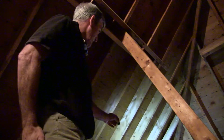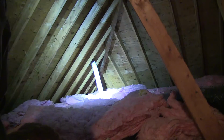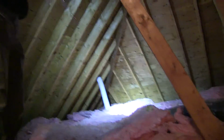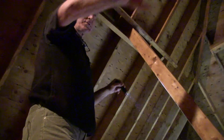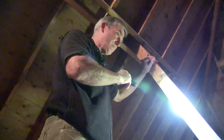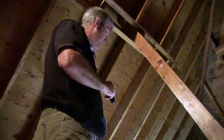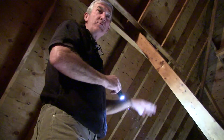Also, I'm looking at the area where one of the bathroom fans comes up through into the attic space, and looking around that vent fan would also be another critical area for air sealing. And then we also have an air handler up in this space for the air conditioning unit. So we've got grates that go into the second floor ceiling that we would want to look at and make sure that those are all sealed up.